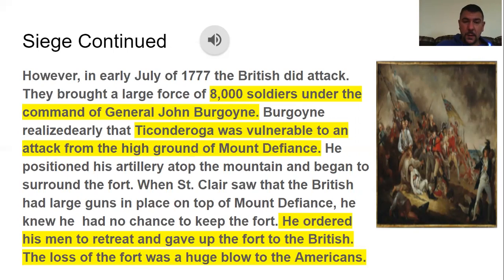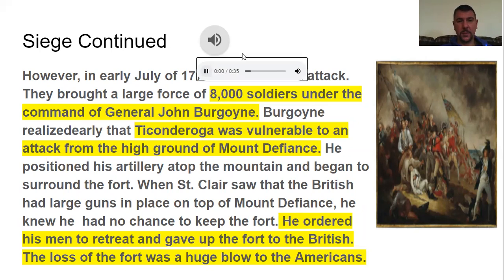And when St. Clair saw that the British had these large guns placed up on Mount Defiance, and there was nothing he could do to stop it, he knew he had no chance to keep the fort. So he ordered the men to retreat and gave up the fort to the British. This was the second time it had changed hands. The loss of the fort was a huge blow to the Americans. The Americans did try to recapture the fort at a later time, but they weren't successful. But there were 3 battles there at Fort Ticonderoga during the American Revolution.